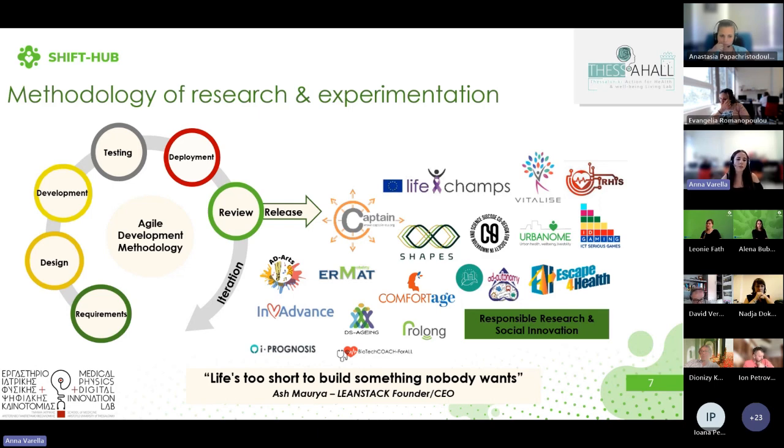The methodology we follow is called Agile Development Methodology, starting from gathering the requirements of end users, designing, developing, and testing the prototypes that are developed throughout this process, then deploying, and later on reviewing. This is a whole iteration cycle, as also seen in the visual, with the aim, of course, to release the final products. Here you can see some logos. These are some of the projects where we follow this kind of methodology, and then having available these different services as mentioned.